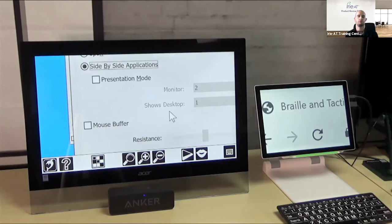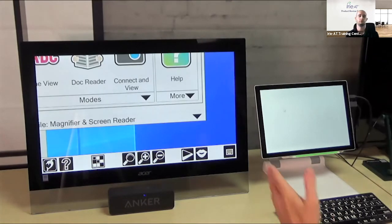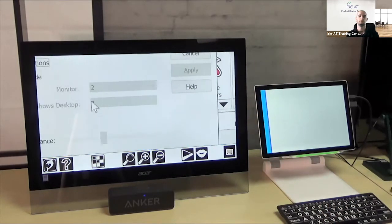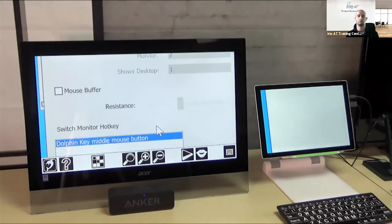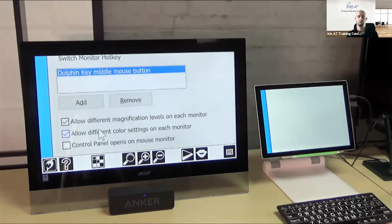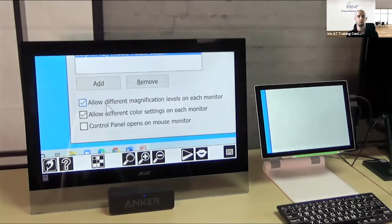There's a mouse buffer section, which is kind of cool. The way I have it set up, I can just bust right between here. But maybe you're using an application where you want some more resistance on the side, and that allows you to have that if you set up a mouse buffer, and then you can set up the amount of resistance that you have. And then you have the switch monitor key, which you can obviously change and add to. And then you can allow these settings if you don't want to have different magnification and different color settings, you can turn that on and off.